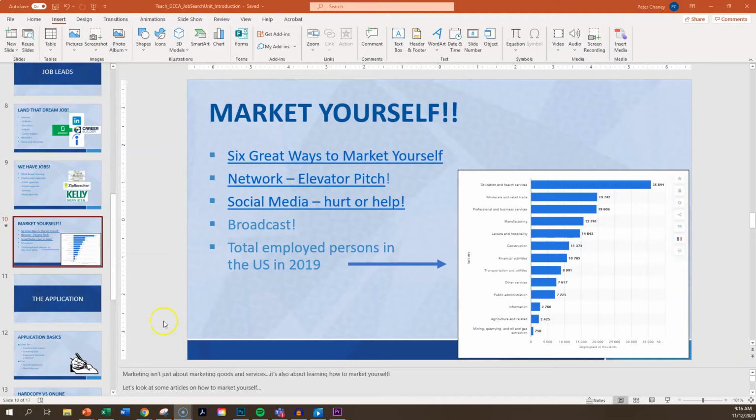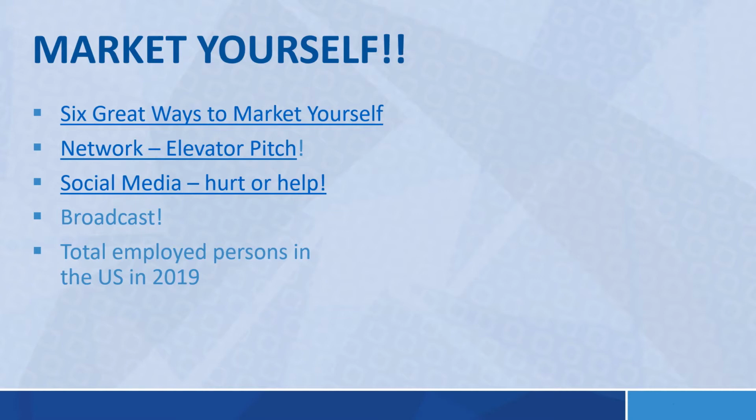So let's go through the material and get to the end of this first job search unit process. We're going to start with where we left off last time, which was marketing yourself. Marketing isn't just about marketing goods and services. It's also about learning how to market yourself. So we're going to look at some articles on how to market yourself.